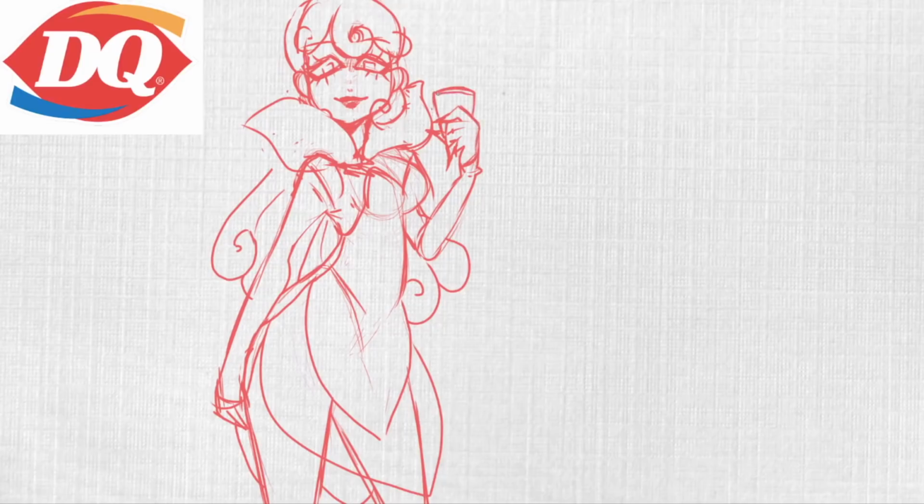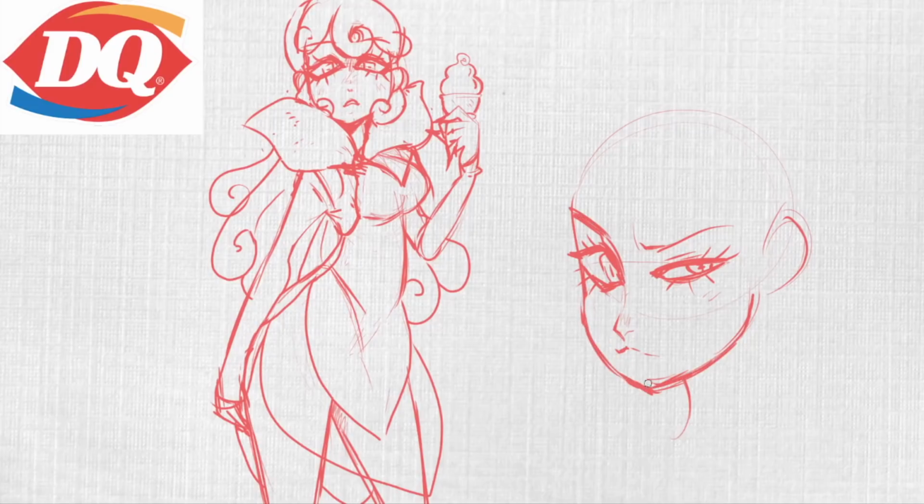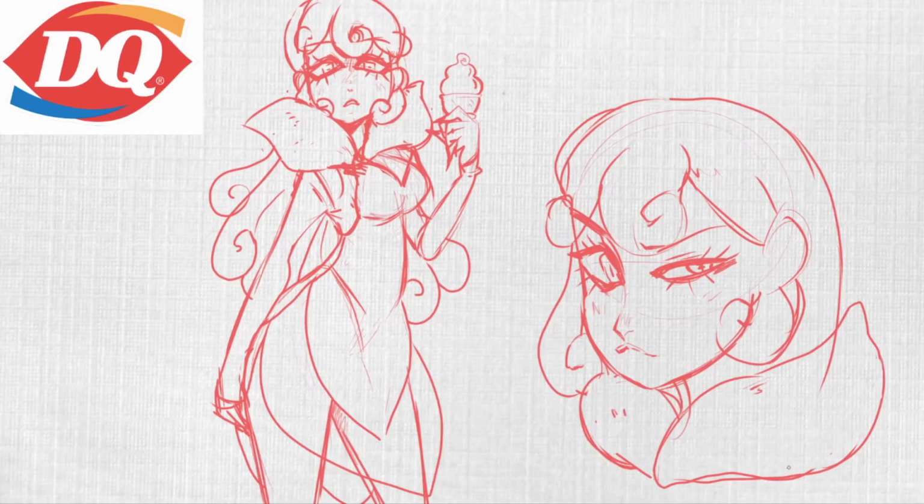I think it's because of the color psychology of red making people hungrier, but red shows up a lot in fast food logos and DQ is no exception. Dairy Queen is one of those weird fast food places that I feel like, even though they technically have normal food, everyone just goes there for dessert. I guess if you call yourself Dairy Queen, people are just gonna want ice cream.